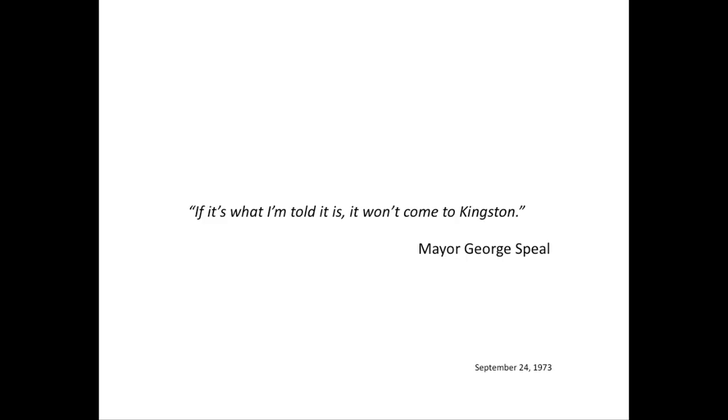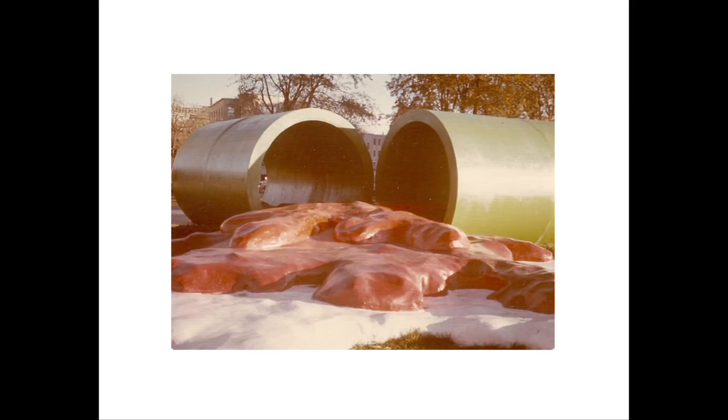So Time went in, and the next piece that was going to come along, this was starting to get into some governmental intervention and what Kingston would be able to see in terms of public art. So if you want to press the button again, Mayor George Spiel at that time said when he saw the design for the next work that if this is what's coming to Kingston, then I'm going to stop it. So if you want to go to the next slide.